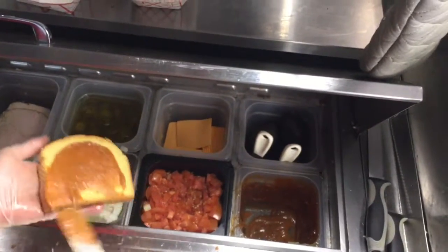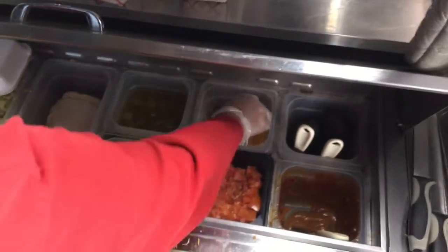Next, we're gonna get one of our house sauces. Our Dan Cajun sauce. This sauce here is a mayonnaise-based sauce that's sweet. And as you're marinating over that sweetness, it'll give you a nice zesty kiss.